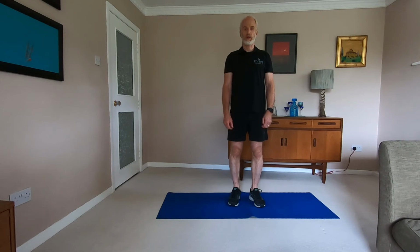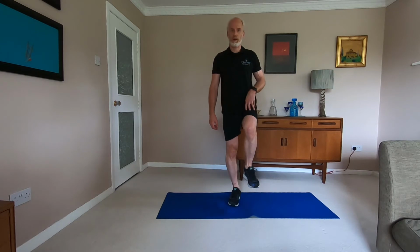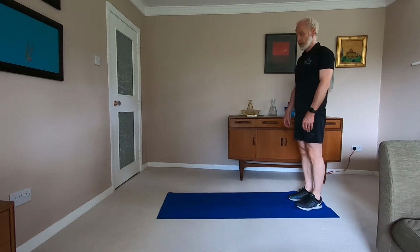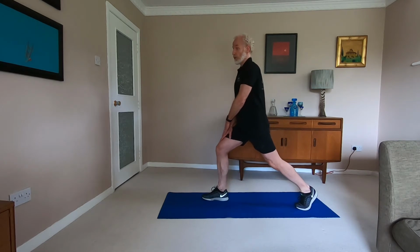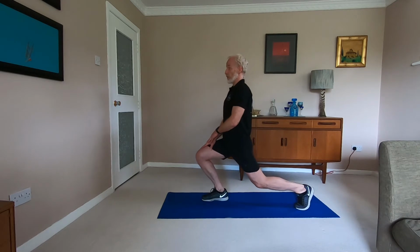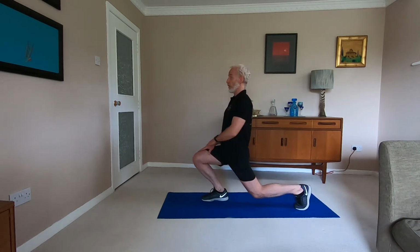The first stretch that we're going to do is for the hip flexors. So these are the 4 primary muscles which move your leg upwards. What I want you to do is to take a large step forwards as if you're about to do a lunge. Put your hands on your front leg, upper leg, and then keeping your front foot flat on the floor, bring yourself down, keeping your torso nice and upright, and just go far enough down so you get a nice stretch in the front of your hip.